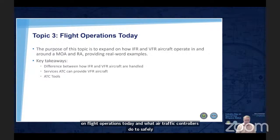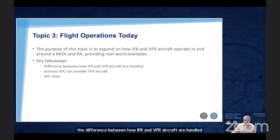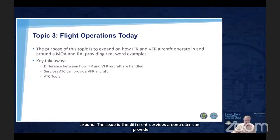A few key takeaways from this presentation will include the difference between how IFR and VFR aircraft are handled around SUAs, the different services a controller can provide a VFR aircraft that has requested flight following, and what tools an air traffic controller has for the separation of an aircraft from the active special use airspace.